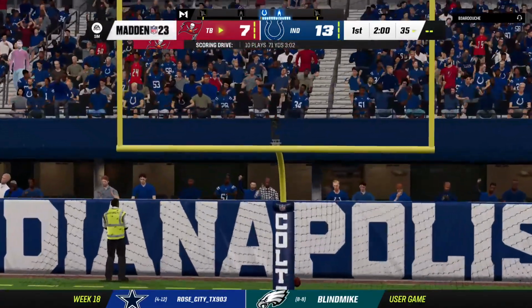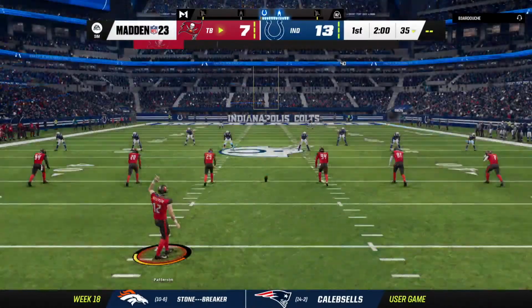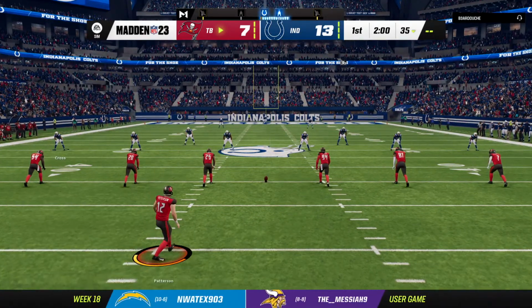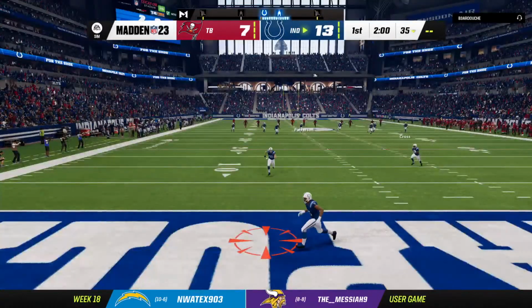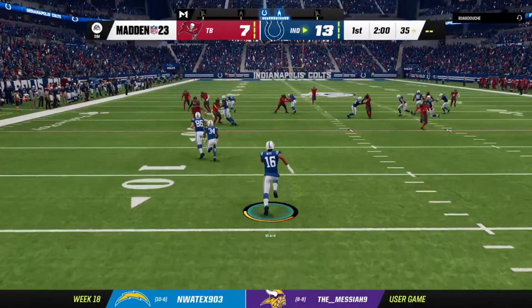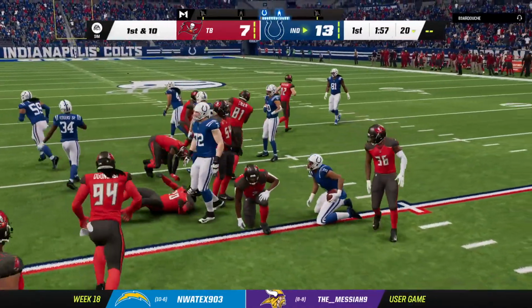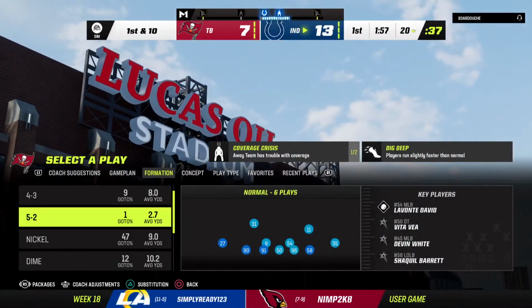Extra point by Patterson, up and good. And it's now 13-7. And Patterson back out there to send this one away. And we'll see a return here from the end zone. And the decision to come out of the end zone is going to cost him 5 yards as he's taken down right at the 20.